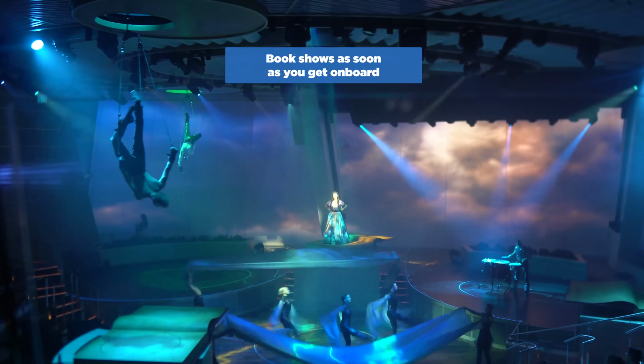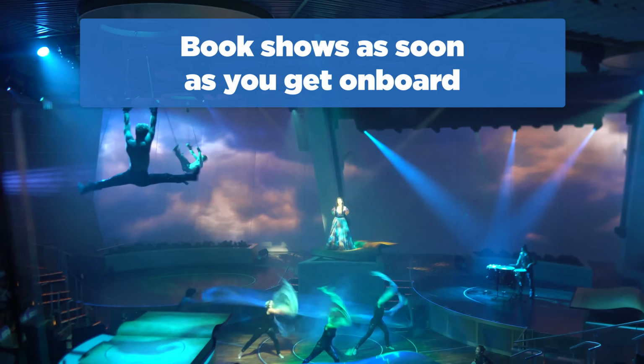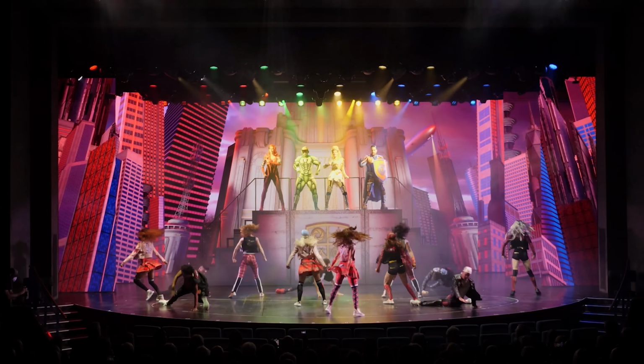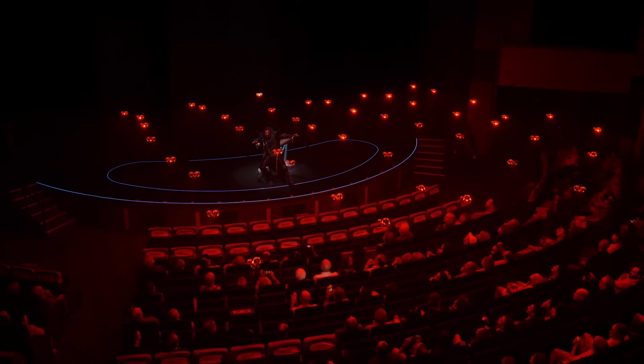Number 20 on our list of the best Royal Caribbean cruise tips to make it easy and foolproof for you, book your shows as soon as you get on board the ship. Before COVID, on a couple different ships, you were able to pre-book entertainment online. You can't do that anymore.